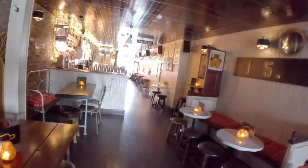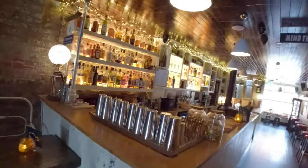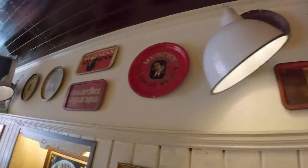On this side of the other part of the bar, there's a separate section. I know I've seen a few gigs in it. They'd close the doors at the back, and there would be bands playing or individual performers. There's a little cigarette machine. You've got all these different little knick-knacky things everywhere. It's very traditional in Irish pubs to have it.